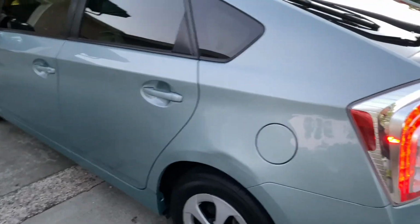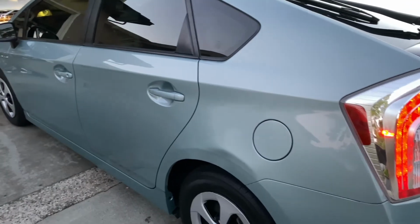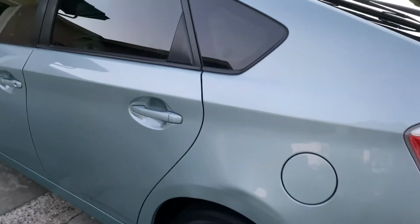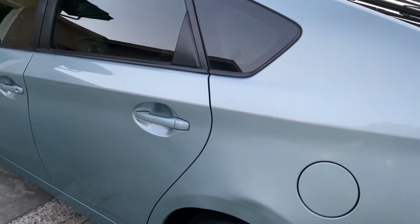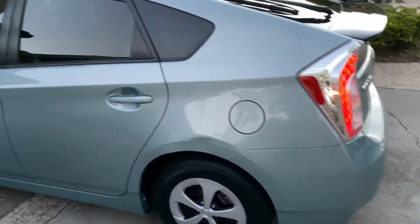And so the way we use this thing is my dad takes it to work every day. He commutes about 60 miles round trip every day. And then once he comes home, I take the car out and do DoorDash for a few hours. And so I'll probably put another 70, 80 miles on it a night sometimes. And so this car's getting 100 miles a day, and it's just taking it.